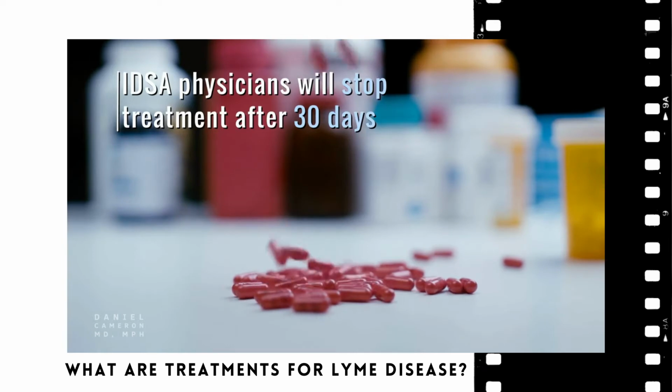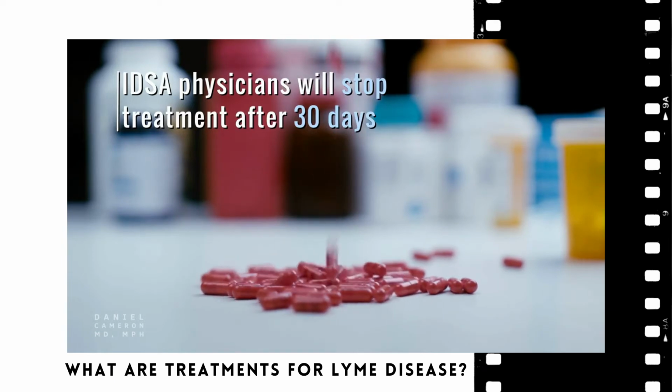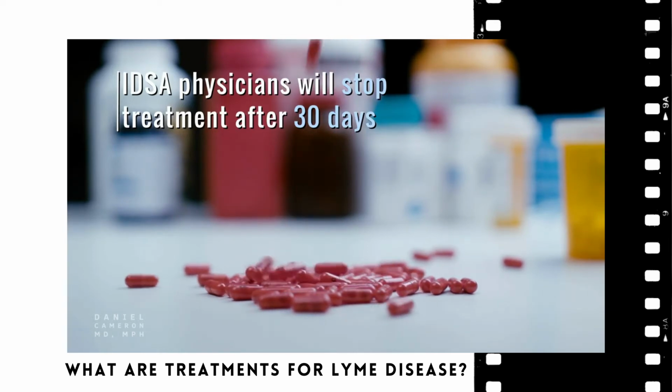IDSA physicians will stop treatment after 30 days, even if symptoms remain. However, there is an additional 30 days of treatment recommended for patients with Lyme arthritis.